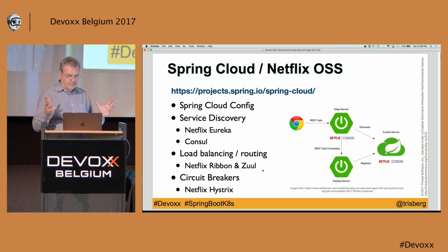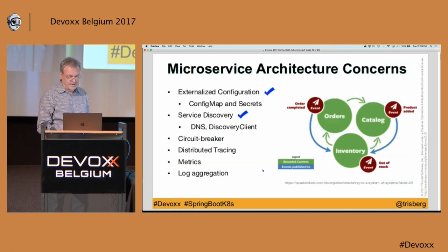Now there are a lot of other options for the Spring Cloud Netflix projects. They have cloud configuration, service discovery, load balancing, circuit breakers. Some of these come in handy when you're running in Kubernetes as well as if you run on other clouds. I use two of these. I use the load balancing. No, actually, I use the circuit breakers, Hystrix, and I also use the tracing with Sleuth in the sample app.